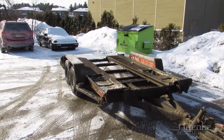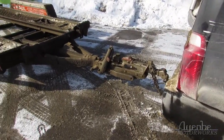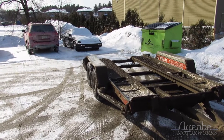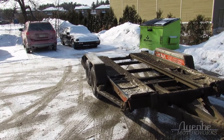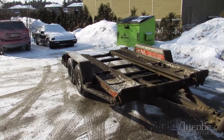Okay, 30 seconds here. Big moment. Trailer's finally here, hooked up to a vehicle that's perfectly capable of towing it. Now we just need to get the car on the trailer. But like I said, we don't have the keys. So, I'm just gonna update when it's on. Wish us luck.